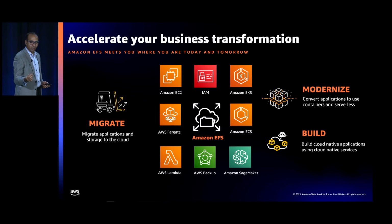Well, you can accelerate your innovation and your business transformation with EFS. One thing that excites our customers, besides how easy it is to get started, is that EFS helps minimize their risk in this journey. Why? It's because EFS is there in every step of the way. It gives customers capabilities to migrate their applications and storage to the cloud today, and then customers can modernize their applications at their own pace. They can also build cloud-native applications using cloud-native services. EFS is there in every step of that trend.